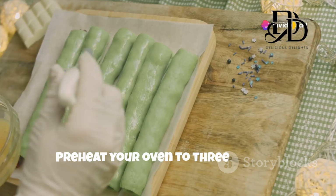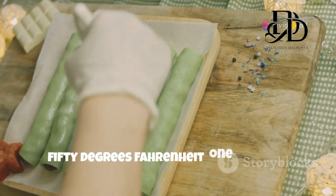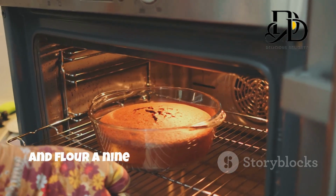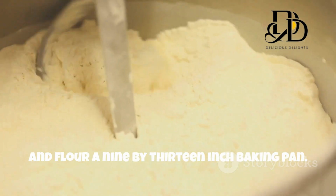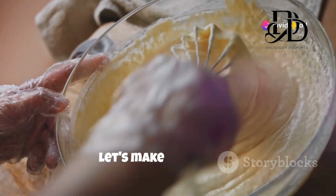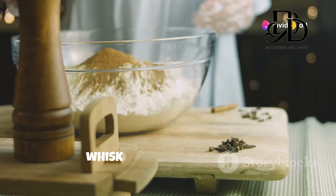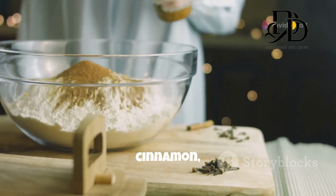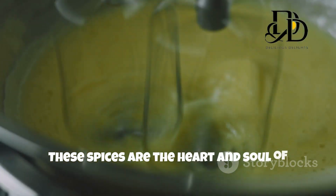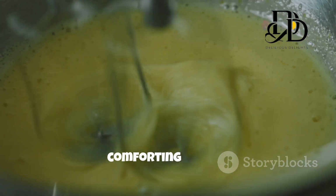Preheat your oven to 350 degrees Fahrenheit, 175 degrees Celsius, and grease and flour a 9 by 13 inch baking pan. This will ensure your cake doesn't stick and bakes evenly. Now let's make the batter. In a large bowl, whisk together the flour, baking soda, cinnamon, nutmeg, cloves, and salt. These spices are the heart and soul of our carrot cake, giving it that warm, comforting flavor.